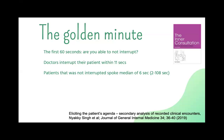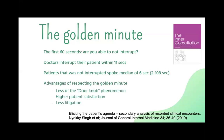That also gives them the experience that you're there to listen and you're actually interested in why they've come to you. They've done some studies on this, in internal medicine, and they've discovered that respecting the golden minute has what they call the doorknob phenomenon. That is, you've done your consultation, you've written your script, everything's done, the patient's about to go, and they say, oh, doctor, just one more thing, and then it comes, right? So definitely higher patient satisfaction. And very importantly, they've shown that this is correlated with less litigation, because you might actually pick up what the patient was looking for.